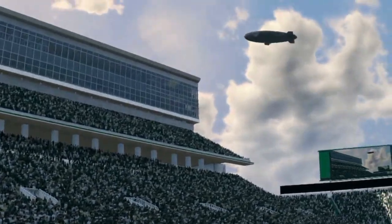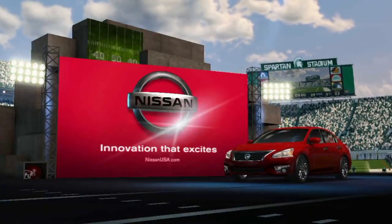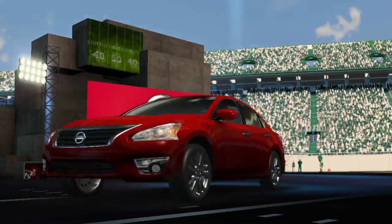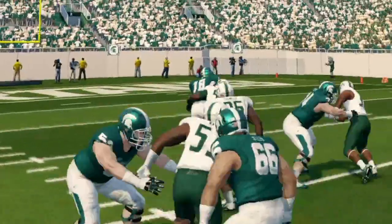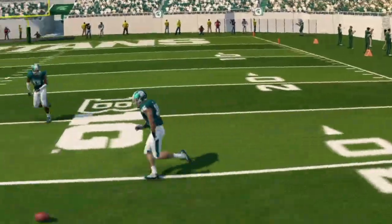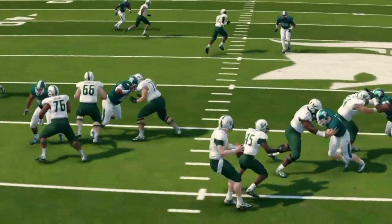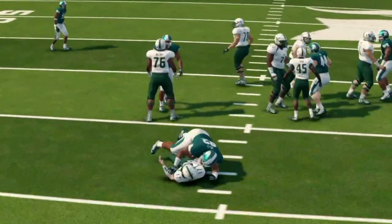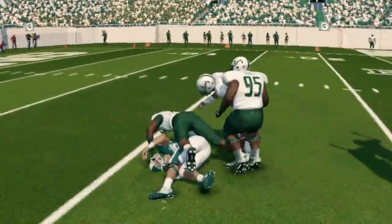We played 30 minutes. Glad to have you with us on the EA Sports NCAA Football 14 Halftime Show presented by Nissan. Innovation that excites. David Pollack and I here in the studio to break down everything that just happened in your game. The Spartans find themselves in an unexpected battle, to say the least, and this is why Coach flipped out this week, trying to get the attention of his team, and it didn't work.